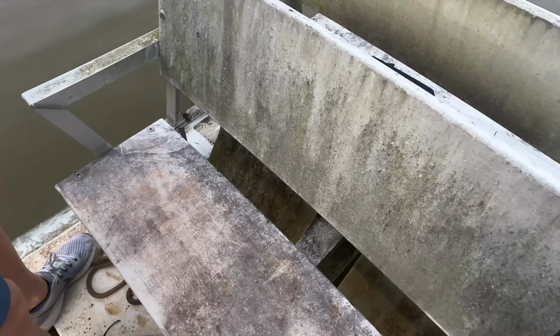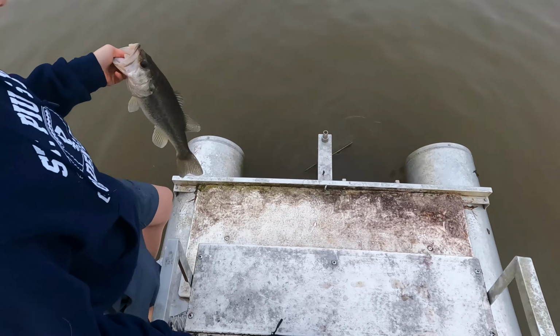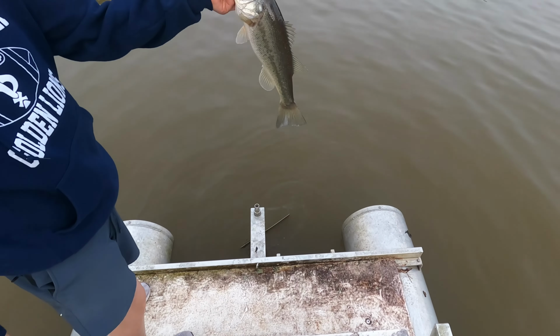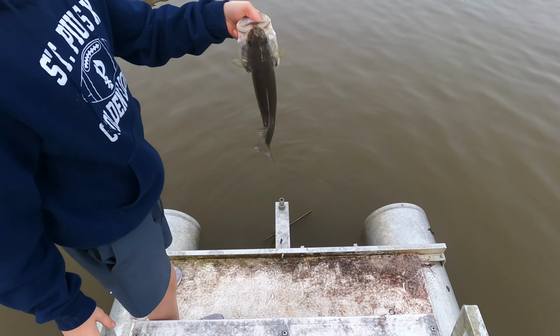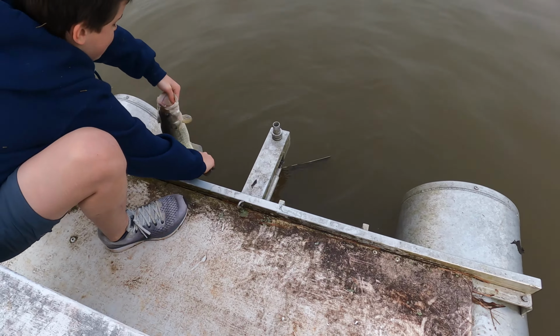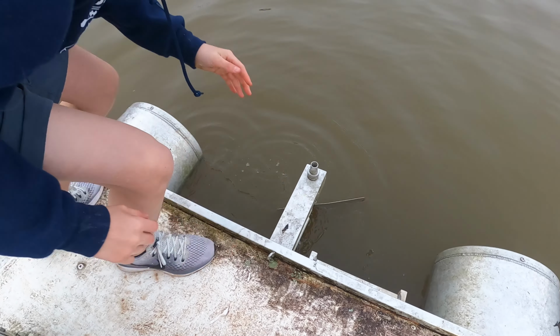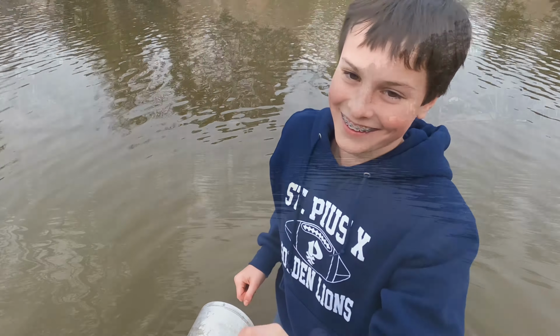Oh, you gonna release him the same way? No. That looks cool. You sure? Yeah. That's pretty good. All right. Well, let's get him back in the water. Yeah, that's a nice little bass. Oh, awesome. There he goes. Yeah. Yes, sir. Let's go, baby.